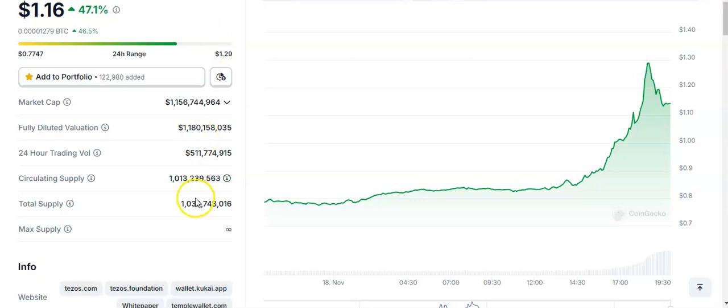Now, taking a look at Tezos here, there is no max supply. There's only about 1 billion of these coins out, and basically circulating supply is almost equal to the total supply. So, who knows, I guess, if they're going to mint some coins. They don't have to. Now, keep in mind, for example, Solana also has an unlimited max supply, and look where they are, guys. They're at like $240 at the moment.